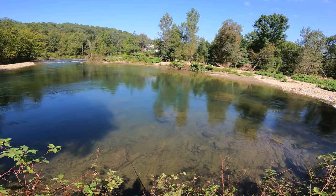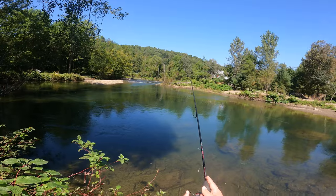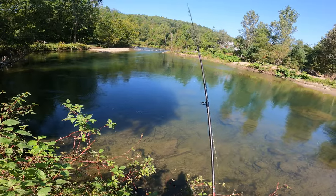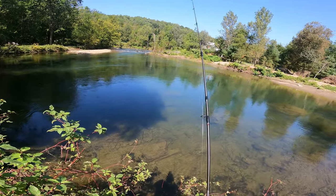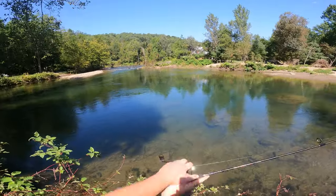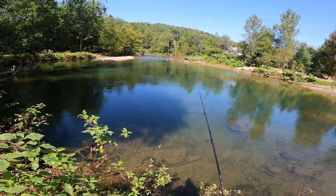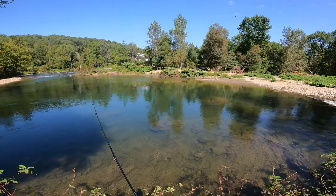This time I went over to the left a little bit more. I can't even see over in this middle area here. It's super deep, so I'm just gonna jig it around in there. Surprised we haven't gotten bit or followed yet, but this spot looks great. I can pretty much sight fish in here too, and I don't see anything yet.